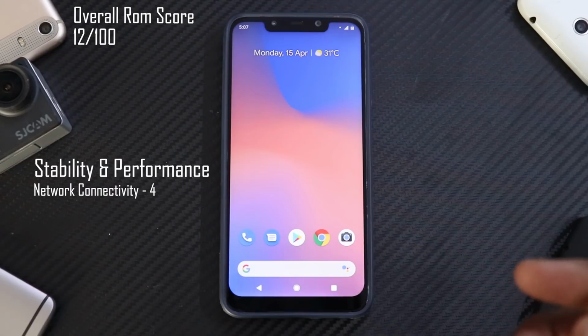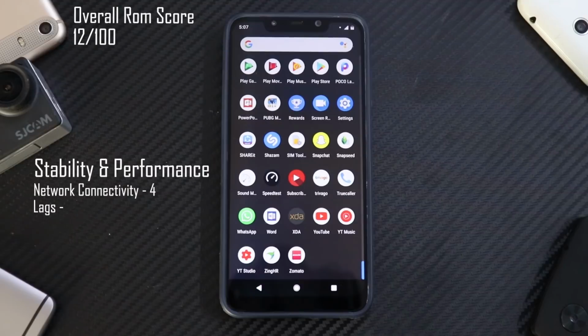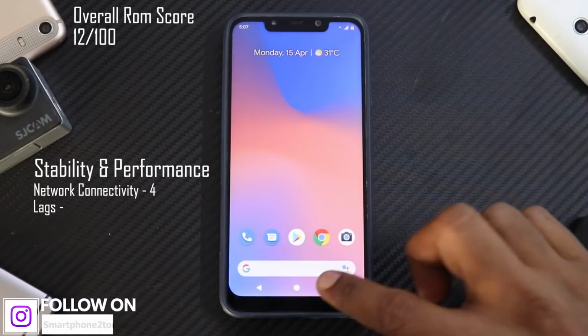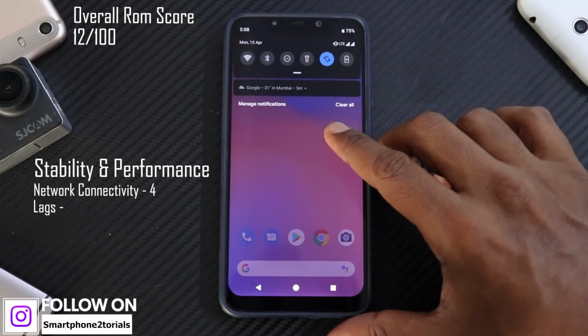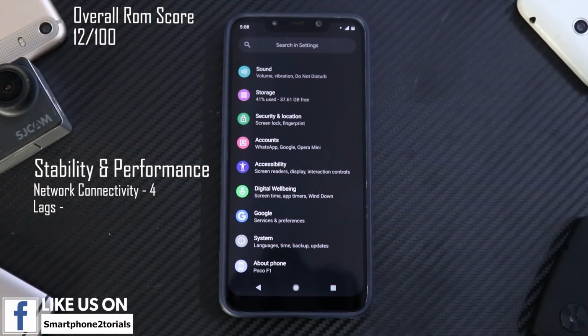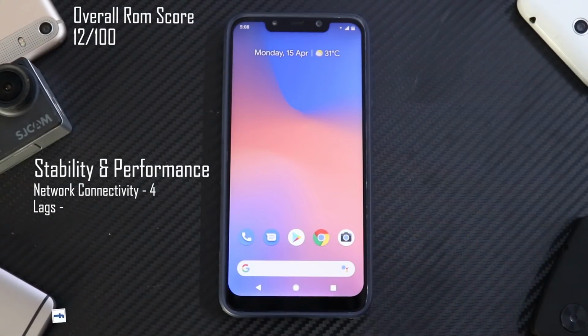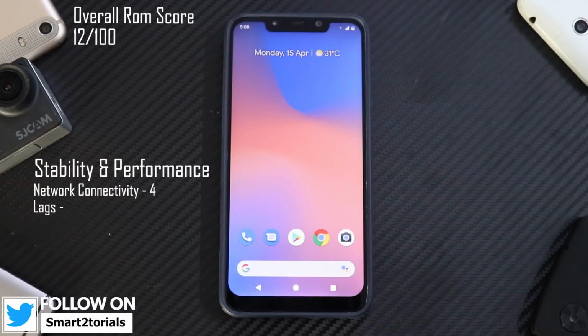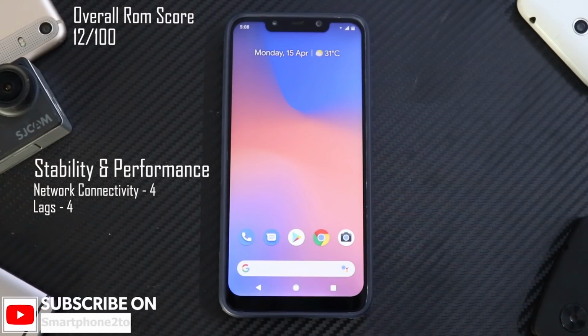And the next aspect that we're going to talk about is lags. Now this is something really good when it comes to Pixel Experience, and that I'm happy to report. The apps open really fast, they stay in memory, and the scrolling and the animations, everything is super smooth and fluid, as if this ROM were designed for this particular phone. And yes, designed it is for the POCOPHONE F1 and the Snapdragon 845. So yet again, lags will get a solid 4. So that's 4 in network connectivity and 4 in lags. So that is a very good score.